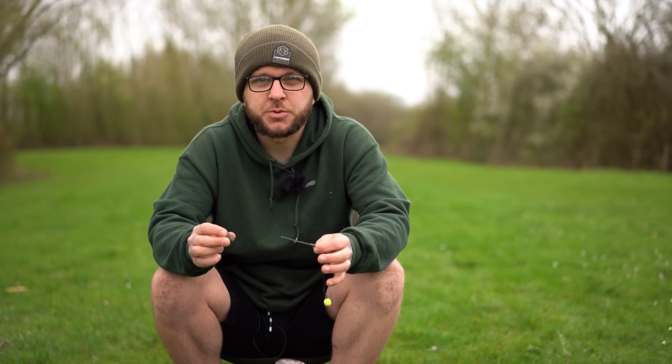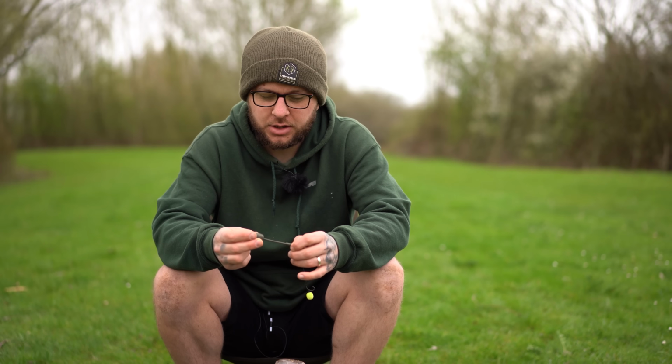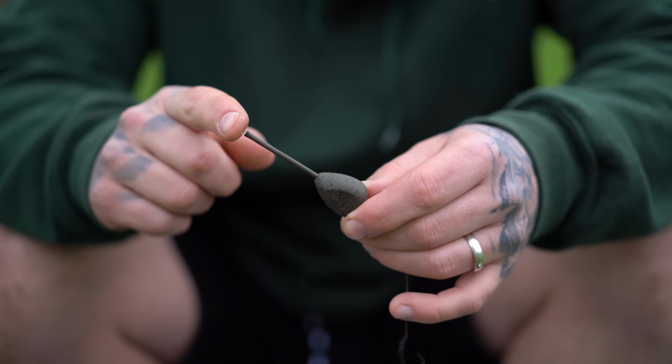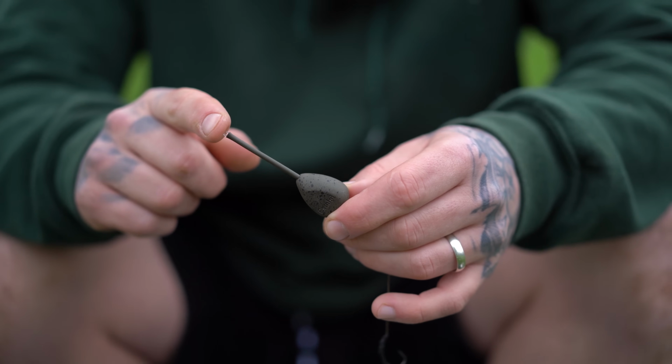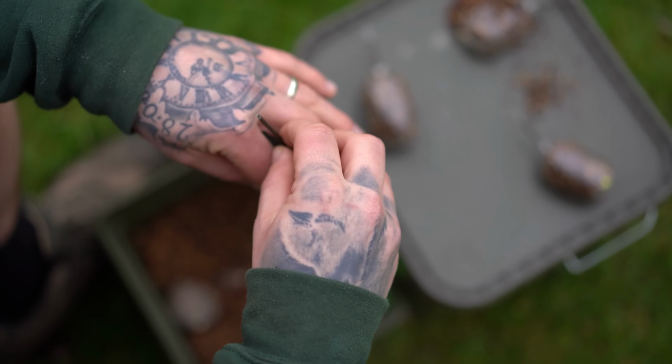And then the final stage before you start making your actual solid bag, take your lead, slide it over the top of the tidy stem. The tidy stem's coming over 5mm or 5.75mm diameter, which will suit any of your lead needs. In with the hook bait and the rig.